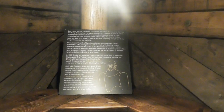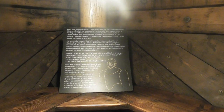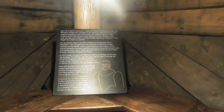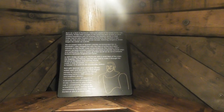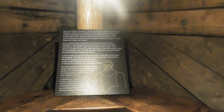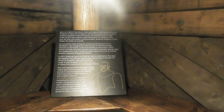I'm sure you can read that. Born on a farm in Tavistock circa 1540 and raised on the banks of the River Medway, Drake's first voyages to the Americas were as part of slave trading expeditions with his kinsmen, the Hawkins family. In 1568, Drake and Sir John Hawkins were attacked by the Spanish in San Juan de Ulua and made a narrow escape. Swearing vengeance, Drake began his career as a pirate. His successful raids on Spanish colonies recommended him to Elizabeth I, who charged him with the task of furthering English interests on the Pacific coast of the Americas. The mission, which almost certainly included unwritten permission to plunder Spanish ships and settlements, was a closely guarded secret so as not to inflame tensions between England and Spain.